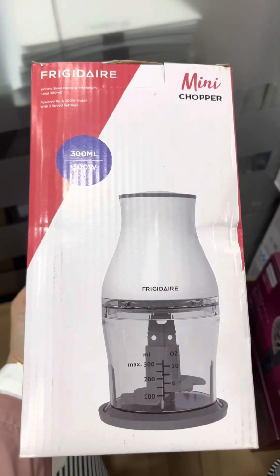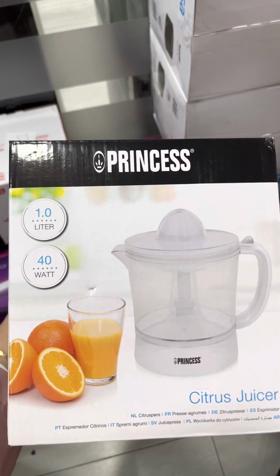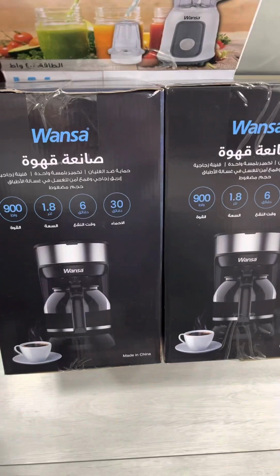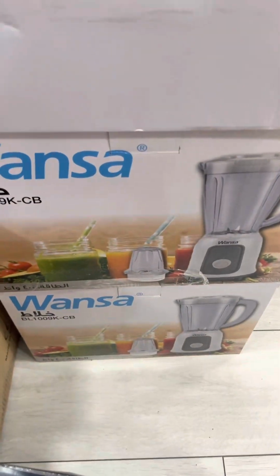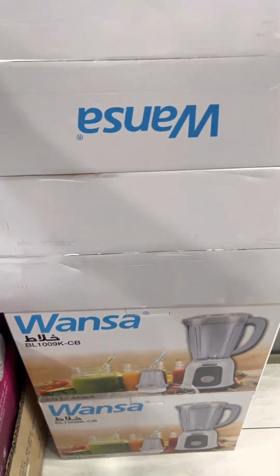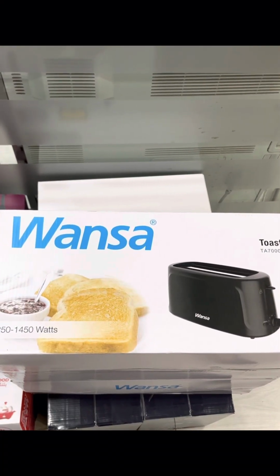Next, chopper, egg cooker, a juicer, and a coffee maker, blender as well. See more? It's a toaster.